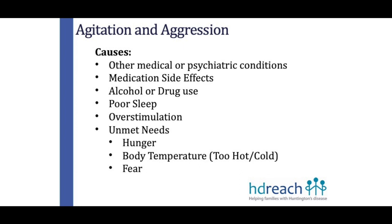It might be side effects of medications that are being used to treat other conditions or being used to treat Huntington's disease. The treatment team needs to evaluate those closely. Again, any alcohol or drug use, caffeine, nicotine, all of these may be contributing to some of the potential problems. Sleep deprivation can lead to a lot of these problems with agitation. Someone who is overstimulated, we need to be very thoughtful about not allowing the environment to be one that's overstimulating for individuals with Huntington's disease.